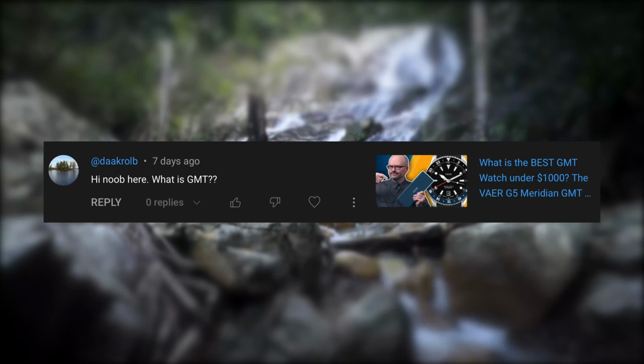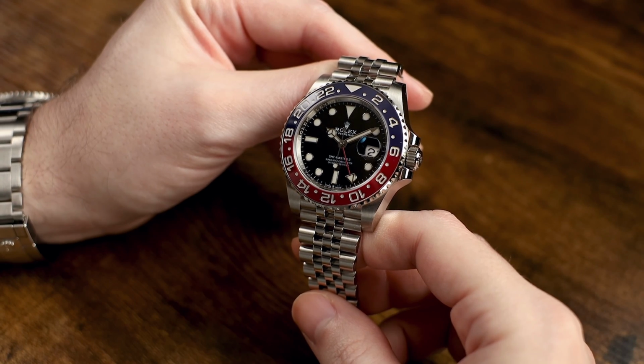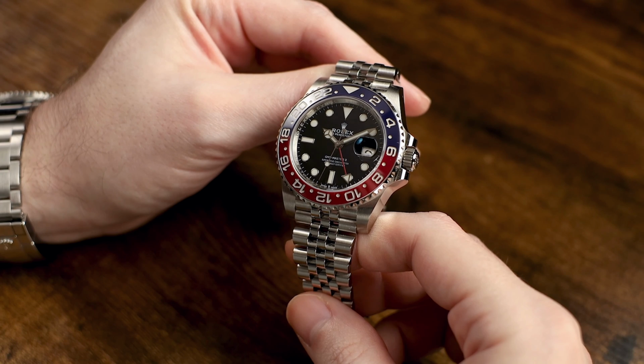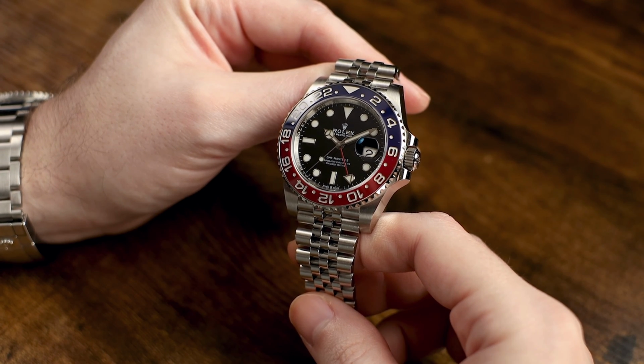It's crazy. Hi, noob here. What is GMT? GMT is short for Greenwich Mean Time, and that's the time zone in London, England at the prime meridian. But that's not really the important point. You were watching a video on a GMT watch. In watch terms, when we're talking about a GMT watch, what we really mean is that it's a watch with a second hour hand capable of tracking the time in more than one time zone.